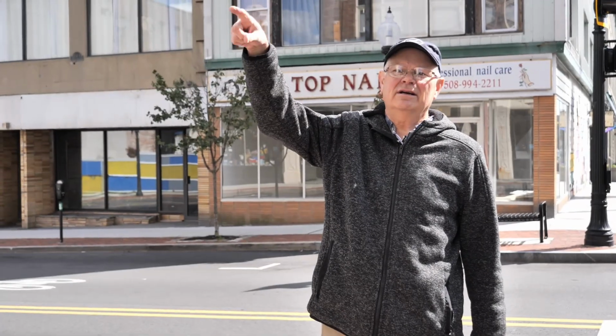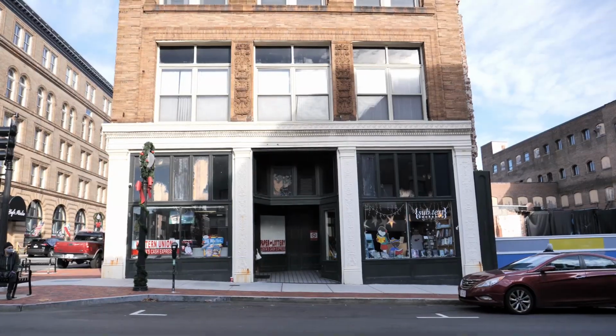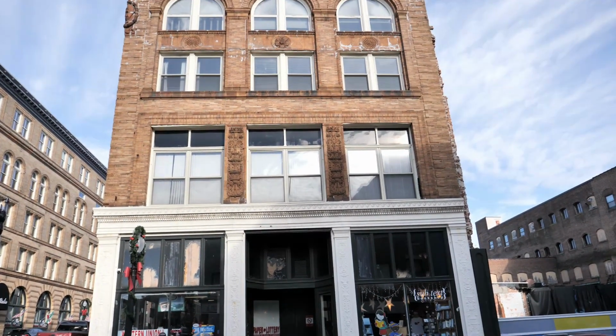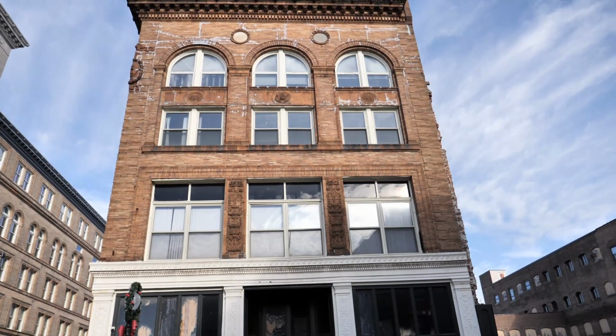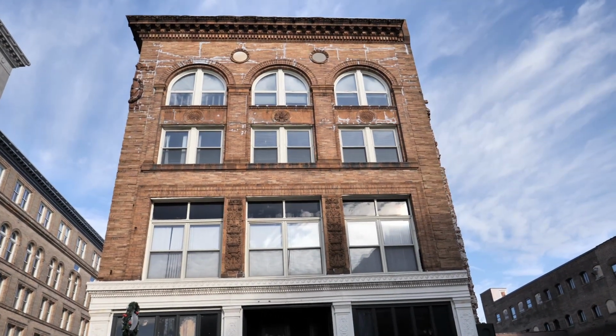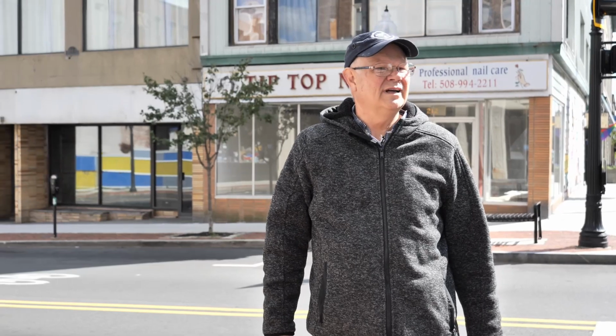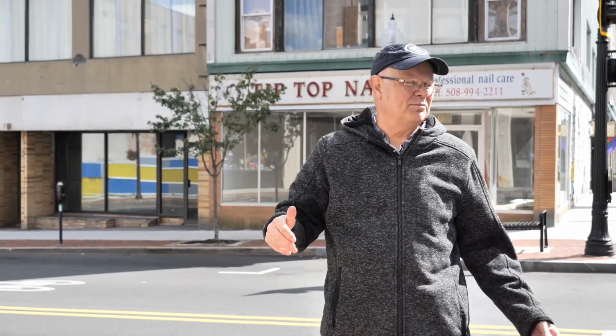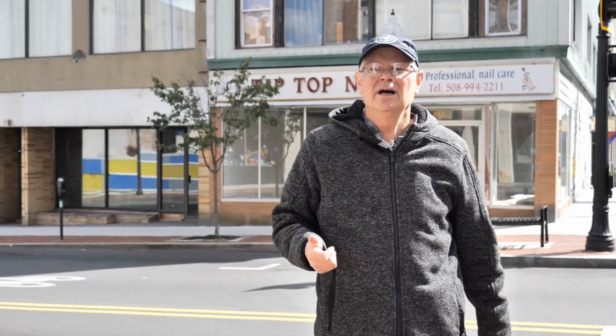This building right here on the corner is called the Masonic Building. It's a nice building. The unique part about this building is that all this ornamentation is metal. Very unusual. They didn't use metal in buildings like this very often. Each city has maybe a building or two. It wasn't popular for long.